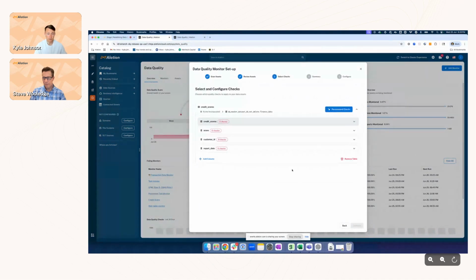So I like this example for the purposes of demos because it's fairly intuitive. Like everyone in this call probably has a credit card and a credit score. And so what we see within this table is there's three columns: the column with the credit score, the customer ID the credit score pertains to, and then the report date. So we've got a good mix of columns across a timestamp column, a numerical column, et cetera.